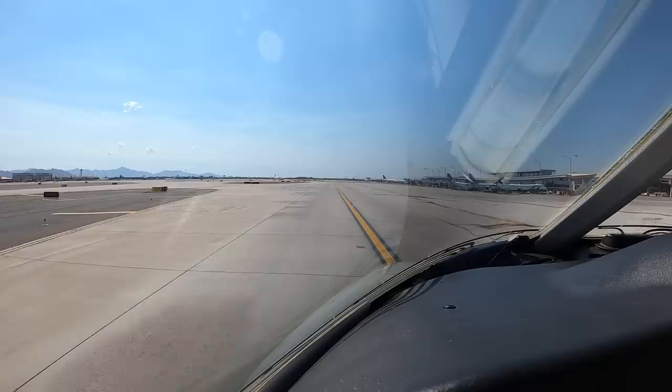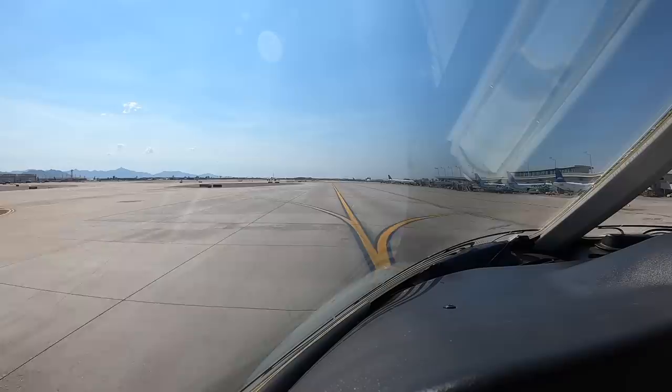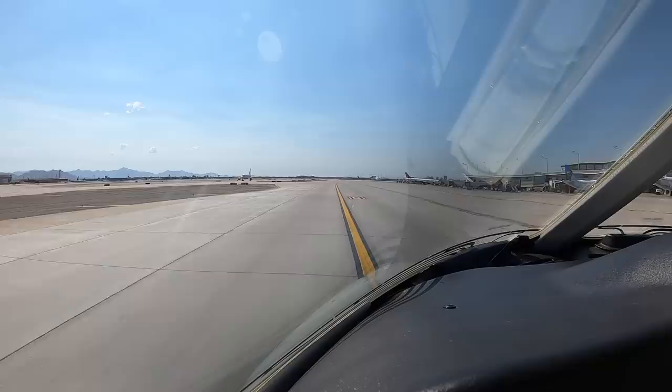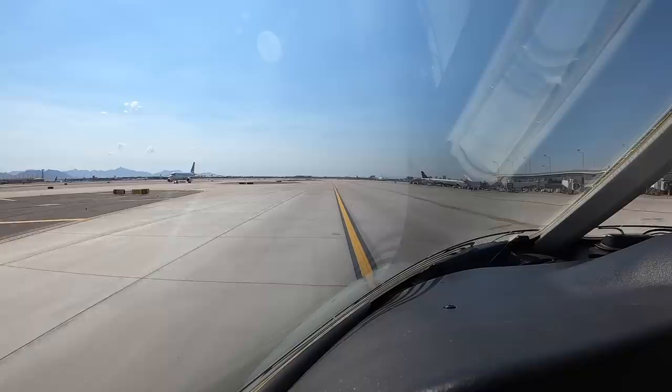Alaska 68 southbound. Alaska 68, Phoenix ground, turn left on Echo. Left on Echo, Alaska 68. American 1769, Phoenix ground, taxi via the north route. North route, 1769. Number zero Golf Mike, monitor the tower on 120.9. 120.9, 390 Golf Mike.